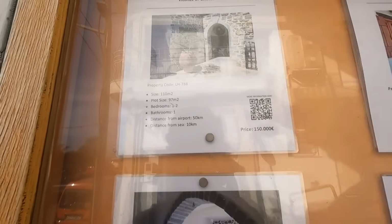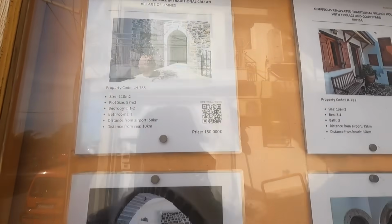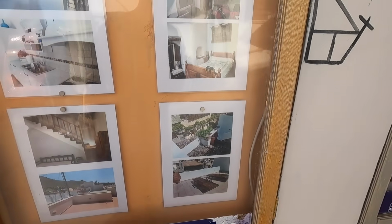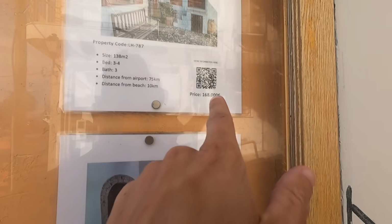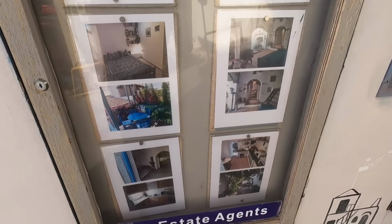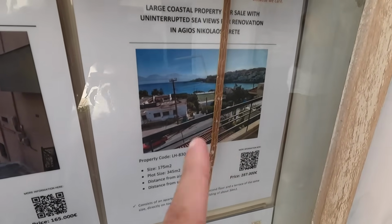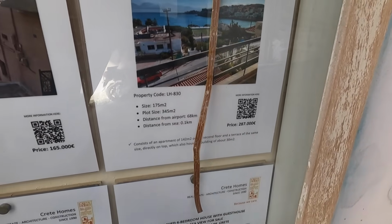Got some here, 2-bedroom, 150,000 euros. No idea where the location is. This one, 3-4 bedrooms, 168,000 euros. I think for Europe, Greece is actually still pretty affordable. Yeah, but if you look at the ones with the sea view here, 287,000.